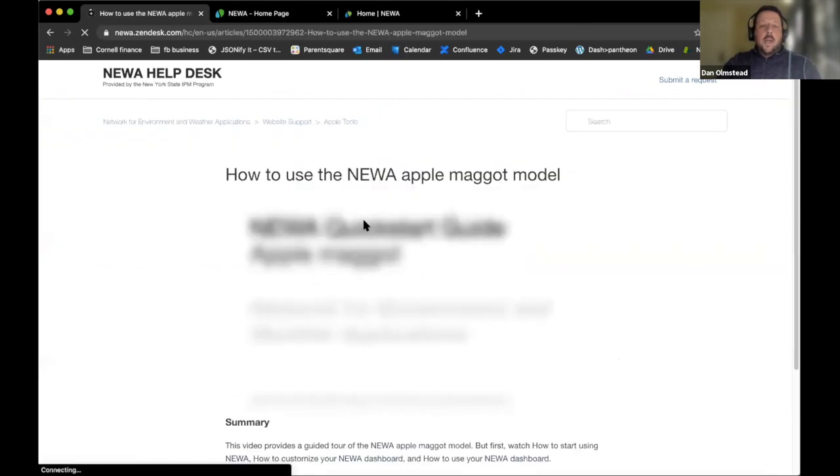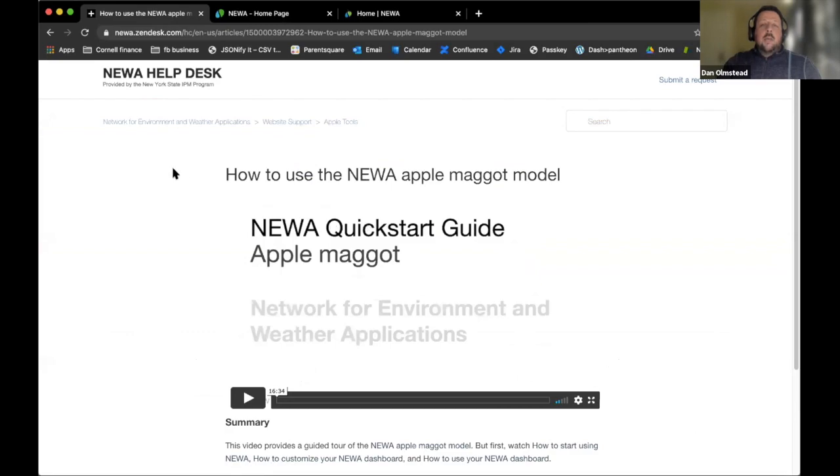All you have to do is click on it, and it's going to take you to this page. This page is never going to change. The video content might, but the really neat thing about the way we're doing this with our help desk and then with our video hosting platform, which is Vimeo, is that I can update these videos as things change. So in 2021, clearly we're gonna move everything to the newa.cornell.edu, and we're gonna have worked out all the bugs. I can re-record segments, and they're automatically gonna update here.